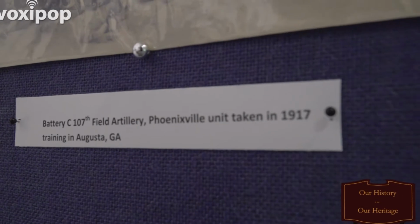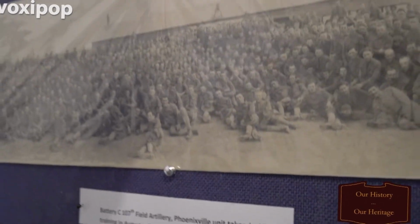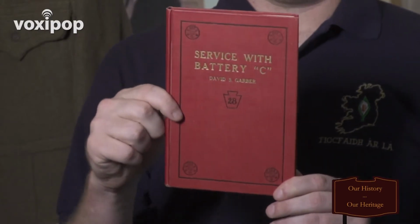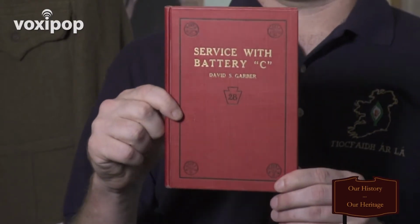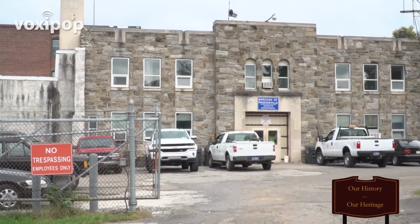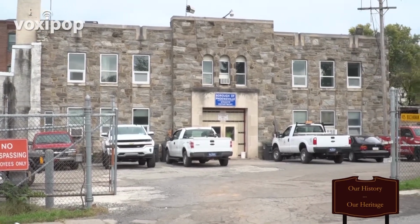And here is a very desirable book that was published by a man who was actually from Phoenixville who served in Battery C of the 107th Field Artillery. As you can see, the name of the book is Service with Battery C by David Garber. This book is a history of the Phoenixville Company and all that they did overseas and the battles they were in, including a lot of great photographs.